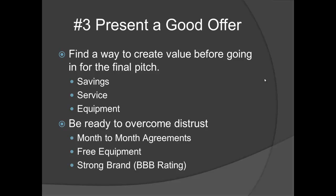Lastly is to have a strong brand. The only 2 processors that we are working with now to build our team, North American Bank Card and Total Merchant Services, both have an A+ Better Business Bureau accredited rating. And that's actually really important because more and more business owners are looking online to see what kind of company you're working with.